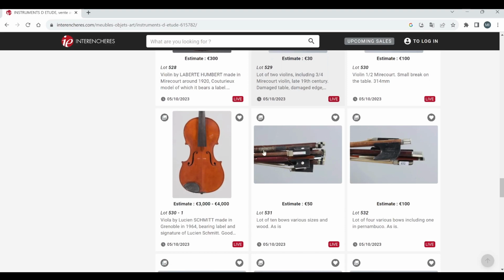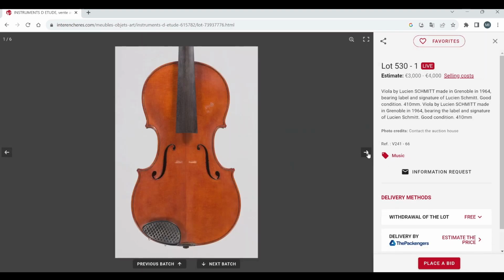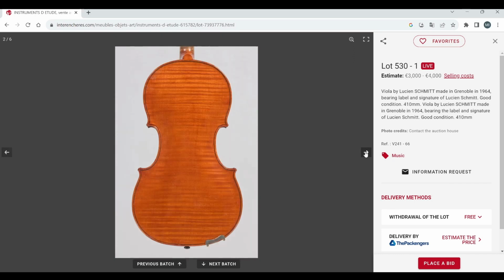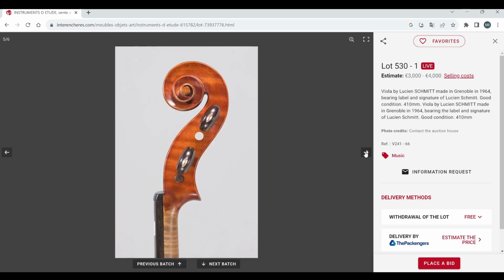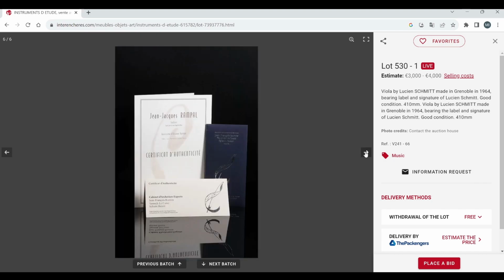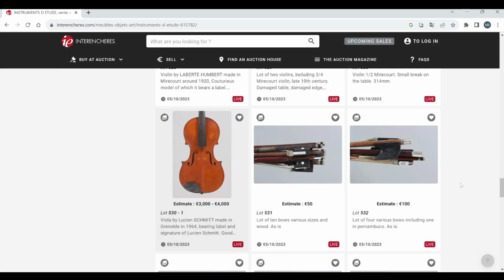Half-size Mirecourt. Okay, better instrument here. Viola by Lucien Schmidt, Grenoble, 1964, 410 length of back. That's pretty good. Interesting F holes here. 3,000 to 4,000 euro. Looks in pretty good condition there. Needs a bit of work. Comes with a certificate there. Yeah, it's an interesting viola, that.